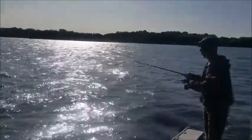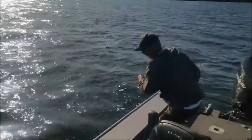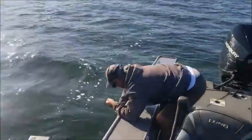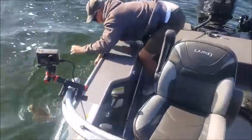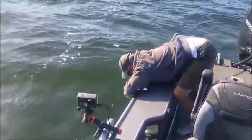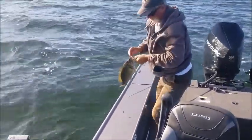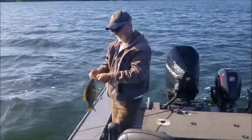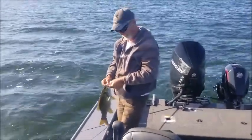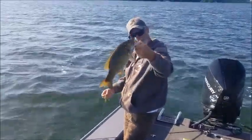Lots of hook sets. Yeah, I'll catch him. I do have a net. Starter. First one of the day. Mark him, go catch him. Good job. Rob says drop down here. Drop down here.